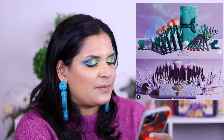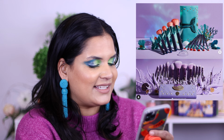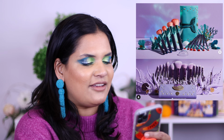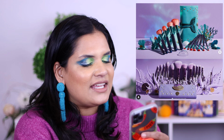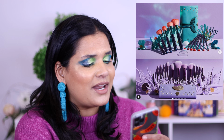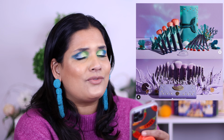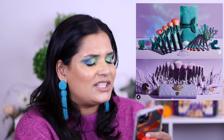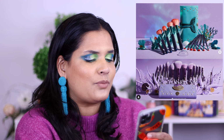We also have a Spectrum Brushes collab with Disney Little Mermaid. This is so beautiful. I could see the Disney fans going crazy for this. Oh my gosh, the Little Mermaid brush set with the red brushes and the green. Oh, that's so cute with the little tail. That's so cute. So it's the Ariel 12-piece brush set roll.